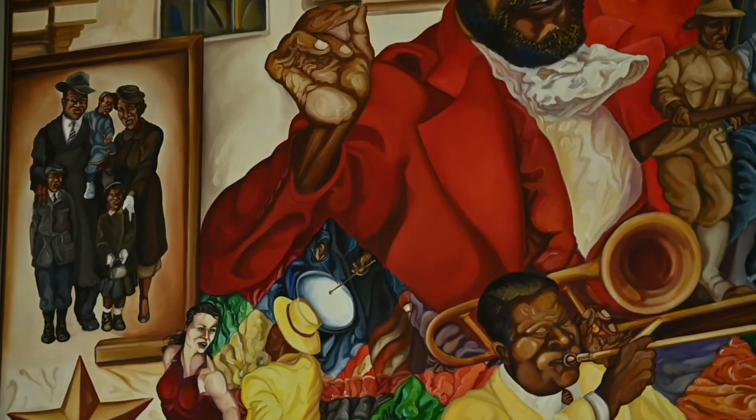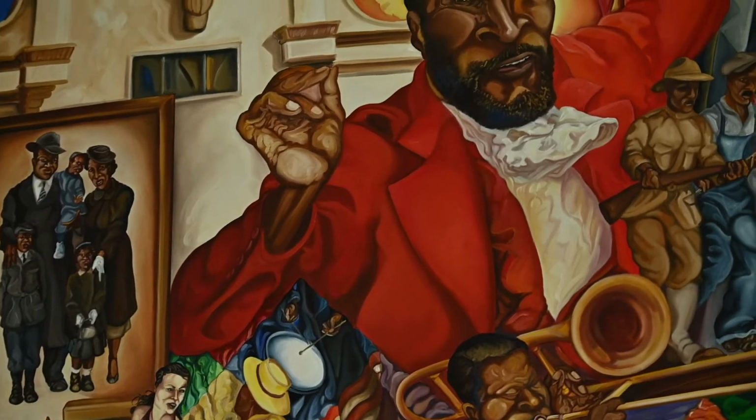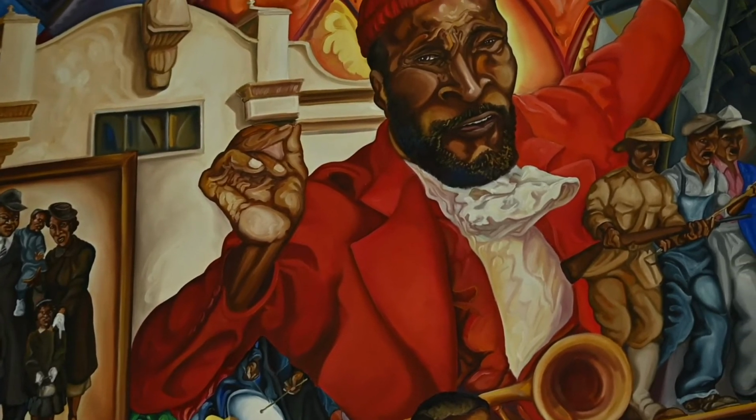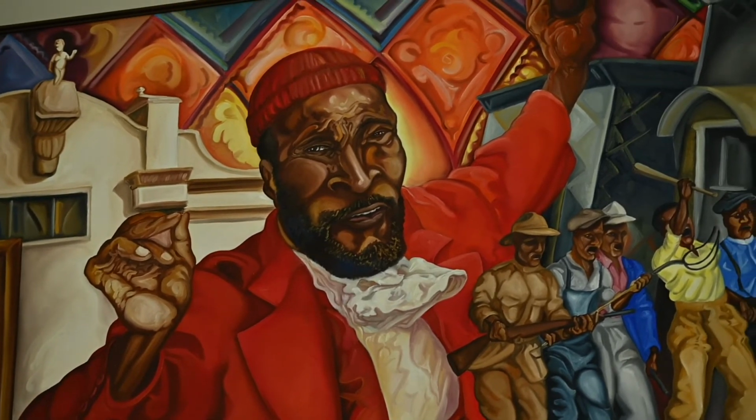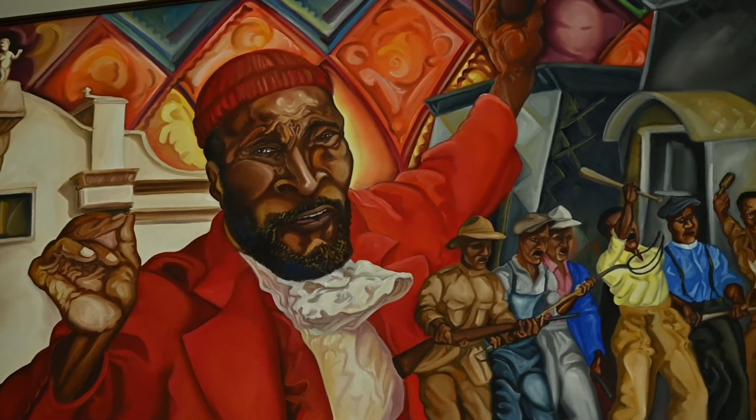Marvin Gaye was very central to the piece because in '93 I did a mural at 13th and U Street that featured Marvin Gaye. Cardozo High School was right up the street from there, and Marvin went to Cardozo.